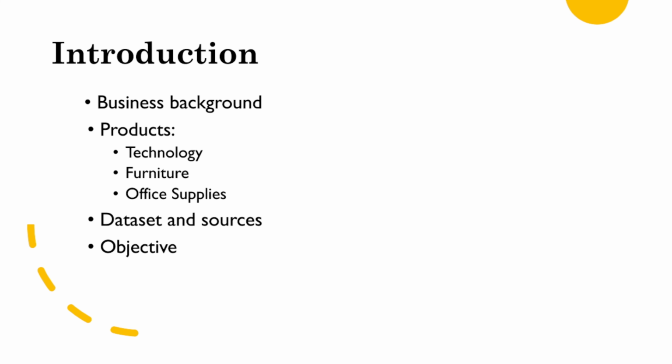They sell different types of products, that is technology products, furniture, and office supplies, and they serve various types of customers. Those are the mass consumers, corporate, and also home office. So our analysis relies mostly on a comprehensive data set that comprises internal sales records. During analysis, we meticulously curated and validated the data so as to ensure that it's up to standard, accurate and relevant to what we are analyzing.